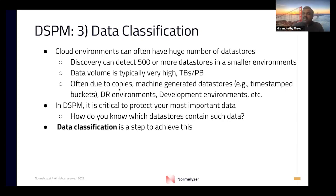in an installation where people copy things, right? Like you have one data set and it's copied multiple times and ends up somewhere. Machine-generated data sets are often seen, and development environments are often the case where production data is copied into a development environment and so on, right? It's copied multiple times over and over and so on.